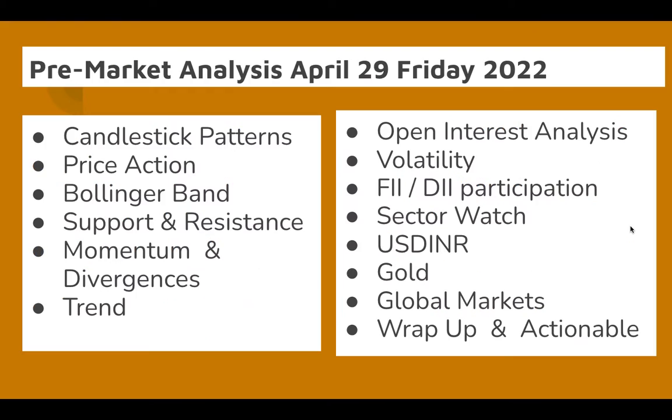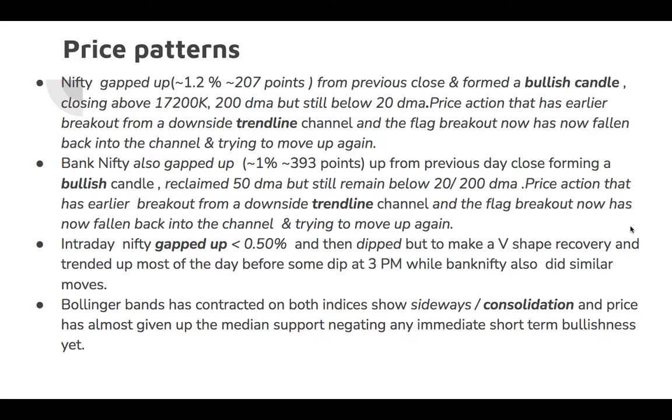And let's look at the numbers. Like 200 points gain, 1.2% in Nifty, and 1%, 393, almost 400 points gain on Banknifty. So 1% move up. And Nifty managed to close expiry above 17,200, and also the 200 DMA is reclaimed, right? But still below the 20 DMA for the Nifty. And Banknifty has reclaimed 50 DMA, but still below the 20 as well as 200 DMA, right?